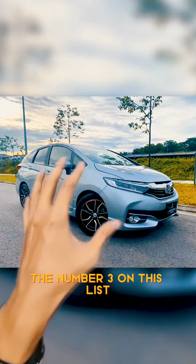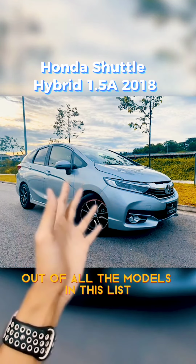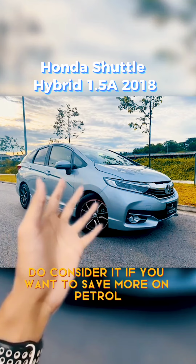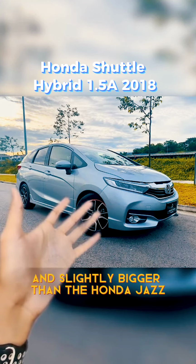Alright, the number 3 on this list is the Honda Shuttle Hybrid 1.5A 2018. Out of all the models in this list, it's also the most energy efficient. Do consider it if you want to save more on petrol. It has great space for passengers and is slightly bigger than the Honda Jazz.